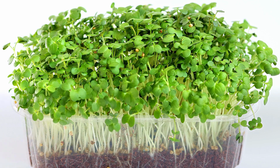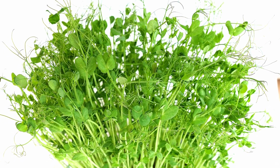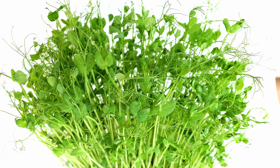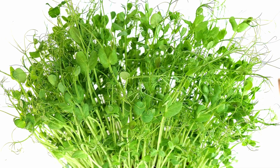The plant also has antioxidant properties and helps to protect cells from free radical damage. Alfalfa sprouts are also rich in folic acid, which is vital for pregnant women because it helps to prevent birth defects of the neural tube.